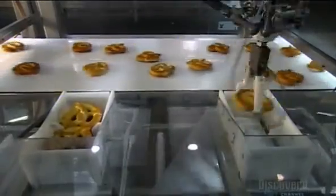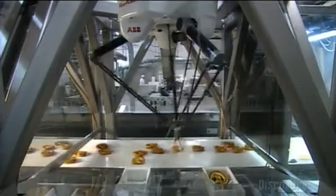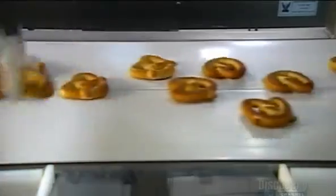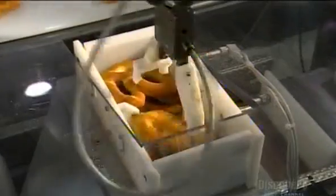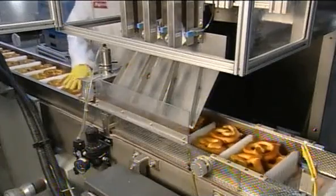This arm is one of 5 operating at separate points on the line. The robots process 1 pretzel per second and clean up after each other until the belt is picked clean. The pretzels then fall through a sliding gate, landing on a conveyor that whisks them off to the next step.